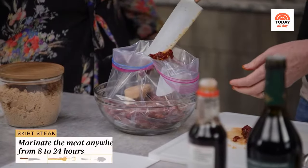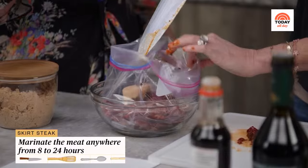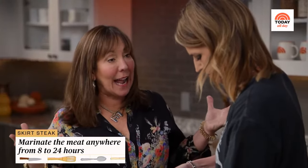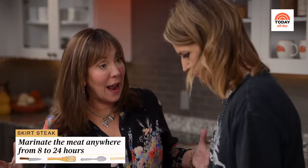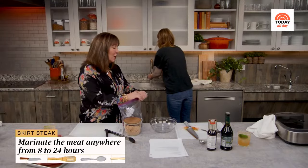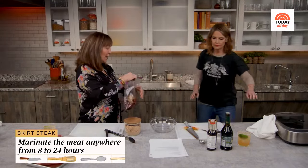Because it's a little bit of a tougher piece of meat, that's why we're gonna marinate this. Now listen, you can do this for 8 hours. We would love 24 hours. You mean marinating? Exactly. So, I mean, if you ran home and even if you only had an hour, that's gonna be good.